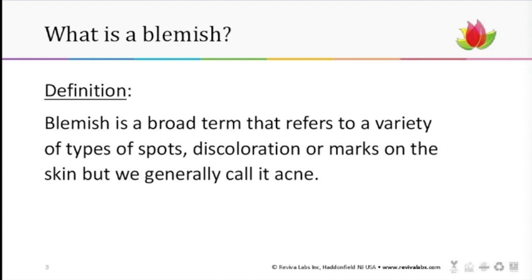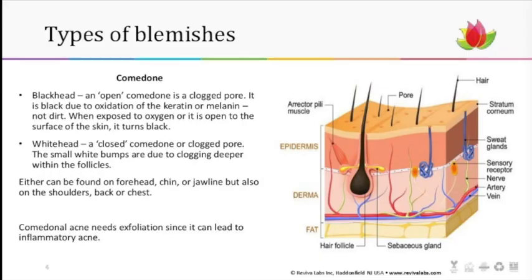So let's first understand the broad definition of a blemish. It is a term that refers to a variety of types of spots, discolorations, or marks on the skin. But we generally call it blemishes or acne. So let's jump right in with the different types of acne.